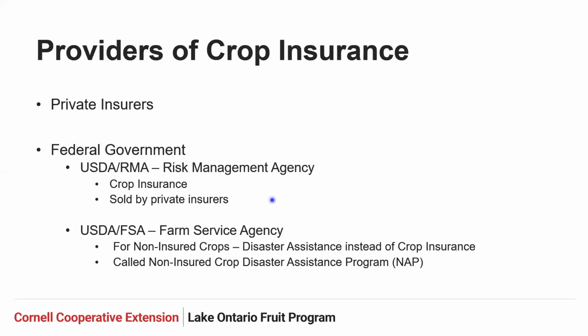For crops that are not covered under federal crop insurance as set forth by the law, the U.S. government provides disaster assistance through the Farm Service Agency, abbreviated FSA. This program is called the Non-Insured Crop Disaster Assistance Program, abbreviated NAP. NAP is in place of crop insurance and works differently than crop insurance. Today, we are focusing on federal crop insurance provided by the Risk Management Agency.